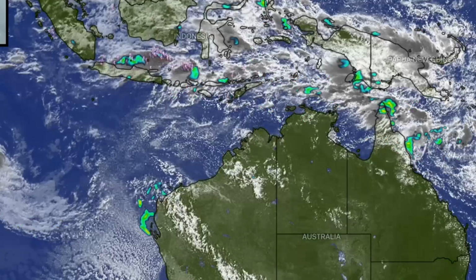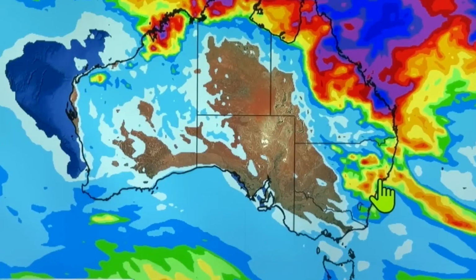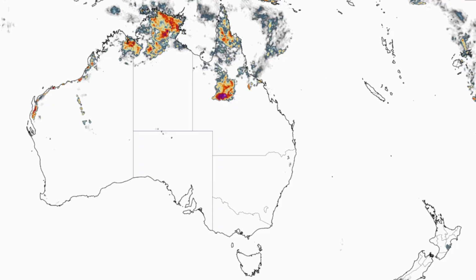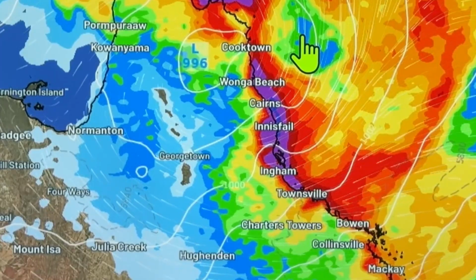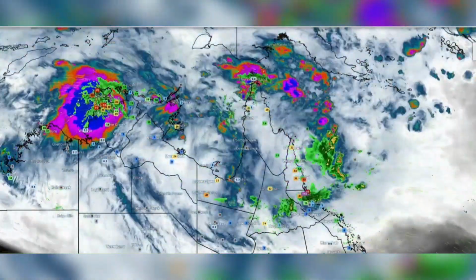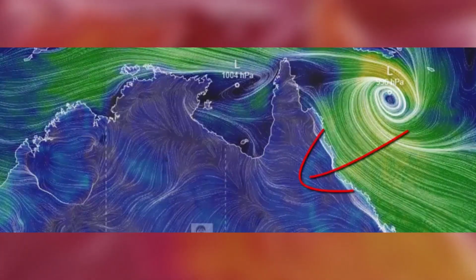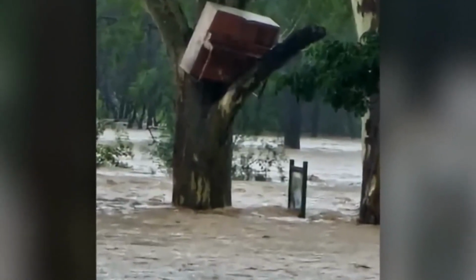Low confidence: exact track. This is where the models diverge. We're talking about a system that hasn't even formed yet. Small changes in steering currents, shear patterns, or the structure of the system itself can shift the track by hundreds of kilometres. That uncertainty is why you monitor forecasts daily during cyclone season. What looks like an offshore system on Monday could be heading for the coast by Wednesday, or vice versa. The Bureau updates warnings every 6 hours for active systems. Use them. For those in cyclone-prone areas, now is the time to review your preparations, not when the warnings escalate. Now. Check your cyclone kit.